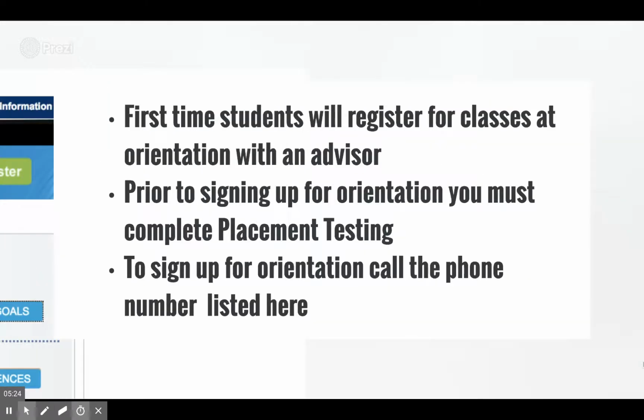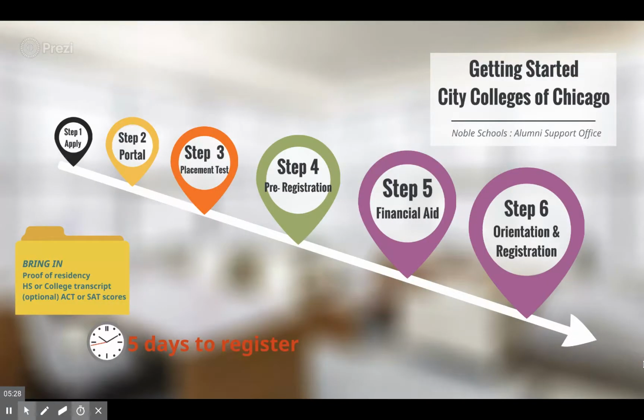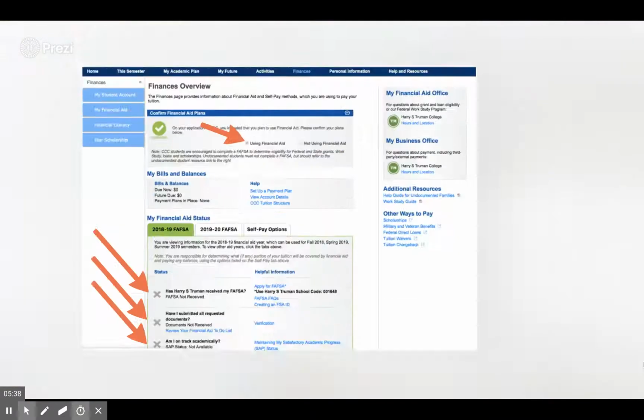Complete all of the steps for the pre-registration, which they're going to ask you different survey questions like, what's your preferred schedule? What kinds of classes are you interested in? Complete all of those steps before going to orientation.